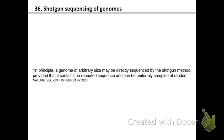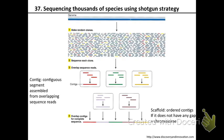Does that mean we should give up? No. What we can do is the best we can do, right? So if you want to take a new animal and sequence its genome, this is what you typically do. You take the genome of your interest, divide it into small pieces, make these random DNA fragments, and then sequence each of these random fragments. And then you use shotgun sequencing, right? So you're looking at the overlap between sequences to create these contigs. A contig is basically a contiguous segment assembled from overlapping sequence reads.